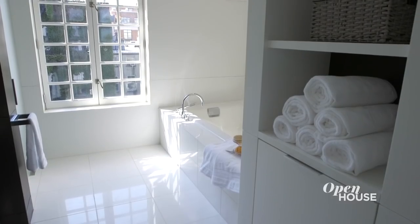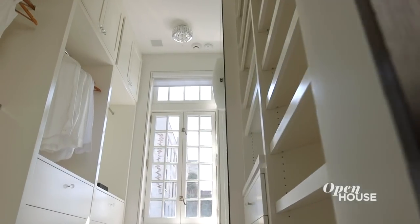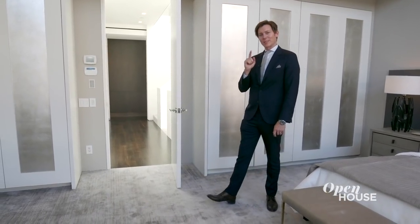Facing south, you have the master bath, soaking tub, dual shower. Also on the south side of the master suite, we have the walk-in closet and dressing area. But that's not all. There's one last thing that I'd like to show you.